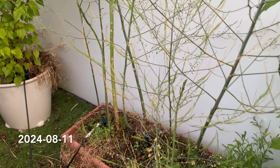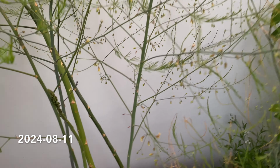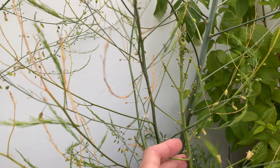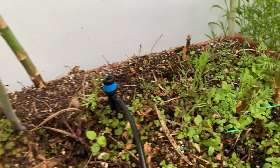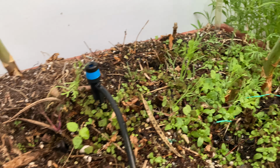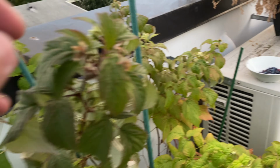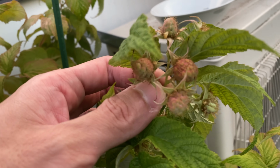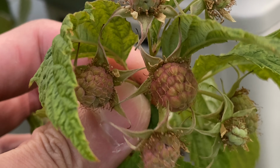The third part is from August 11th. Here are a few new asparagus sprouts. And I can't find any new sprouts from the surface. Here's the raspberries. Looks like the fruits are forming really well, at least on this cluster.